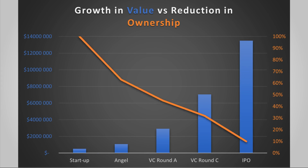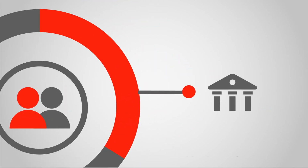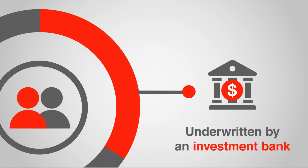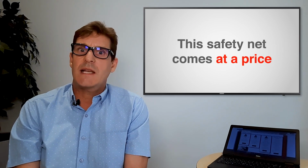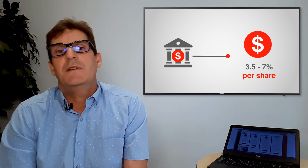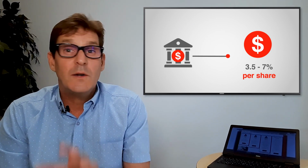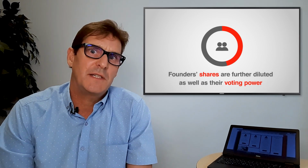The final stage of the evolution of our company is the IPO, which is when usually around 30% additional shares are created to sell to the public. These shares are underwritten by an investment bank, which guarantees the sale of the shares at a set price. This safety net comes at a price, as the investment banks charge between 3.5% to 7% per share, which can be very expensive for the company. It also means that the founders' shares are further diluted, as well as their voting power.